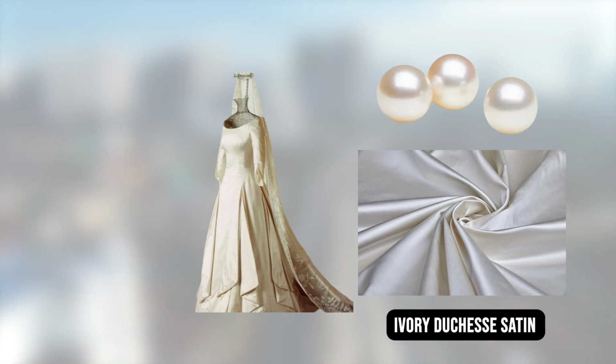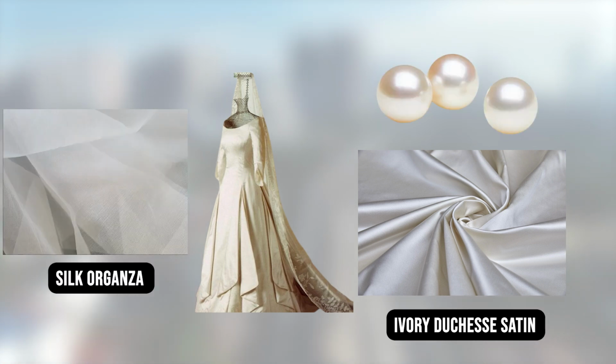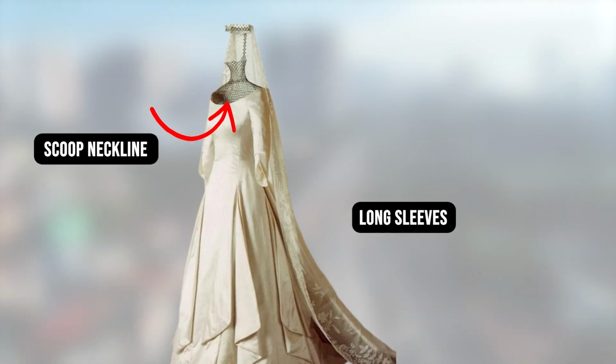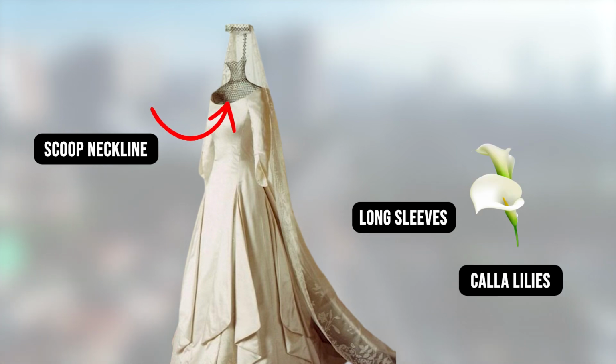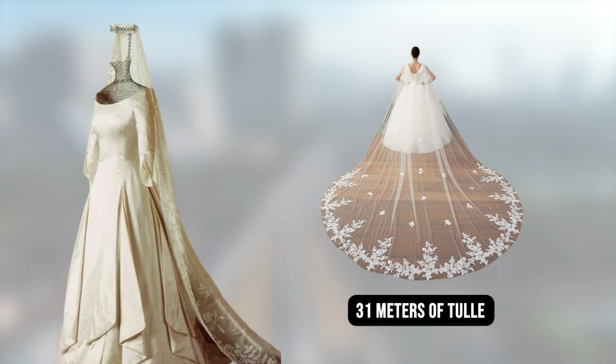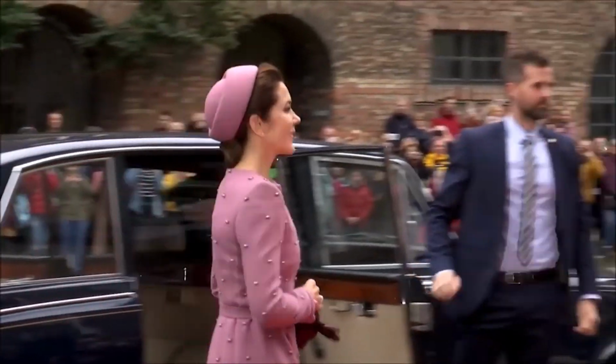The gown was made from ivory Duchess satin, which had a beautiful mother-of-pearl sheen and was lined with silk organza. This choice of fabric gave the dress a luxurious and elegant appearance. The gown featured a scoop neckline and long sleeves, with the sleeves designed to resemble calla lilies, known as calla sleeves. The skirt was lined with 31 meters of tulle, which contributed to the gown's voluminous princess-style ball gown silhouette.